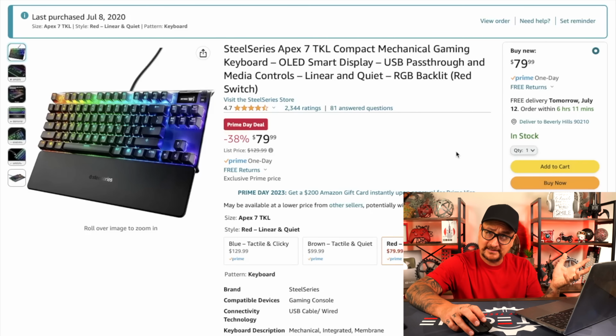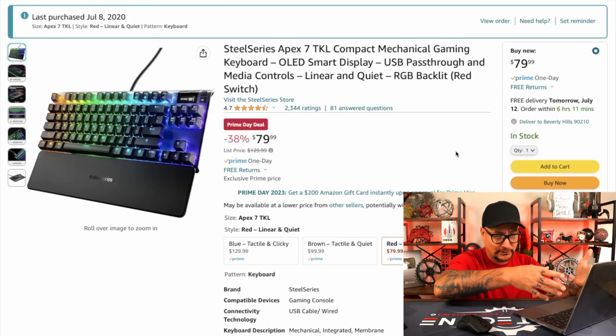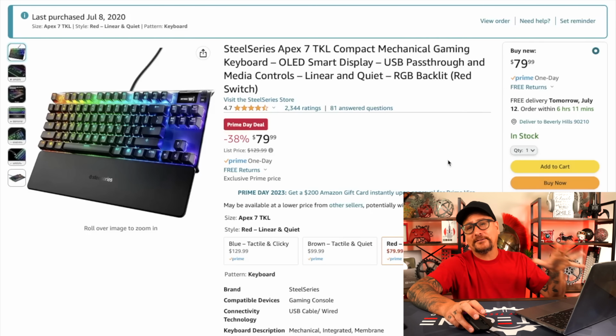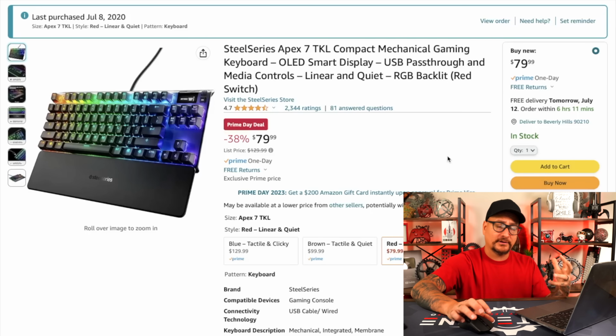They're ABS keycaps. They show the sweat and the grease and stuff. So get yourself a replacement set of keycaps on this board at 80 bucks. You can probably get a set for like 10, 15 bucks right now, and then you have a pretty good board. No, these do not have the OmniPoint adjustable switches, but it's still a very, very nice keyboard.